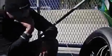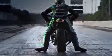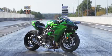Whenever you have something that accelerates as hard as the H2 does, you have to be able to stop it. They have the best of the best. It has Brembo everything: Brembo perch, clutch, brake rotors, calipers, master cylinder. These bikes are hand-built. The cylinder heads are hand-ported. Each bike is built individually. They're not a production assembly line motorcycle. I just love everything about it.